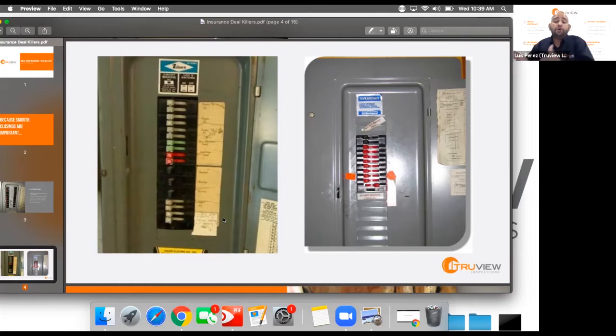So is there something we could do about this beforehand in order to get this fixed for my clients to get insurance? Because the reality is that if your clients can't get insurance, they can't get a loan. And if they can't get a loan, unless they're buying cash, they're not going to be able to buy the house.